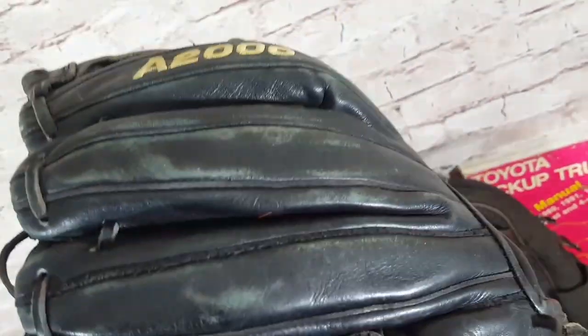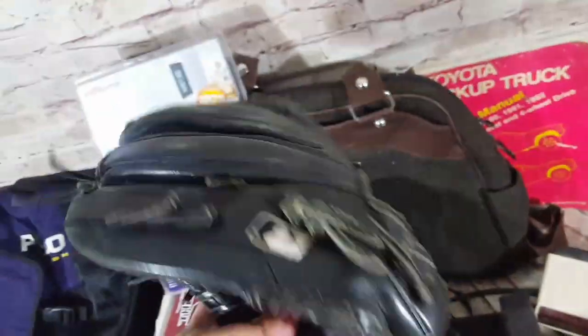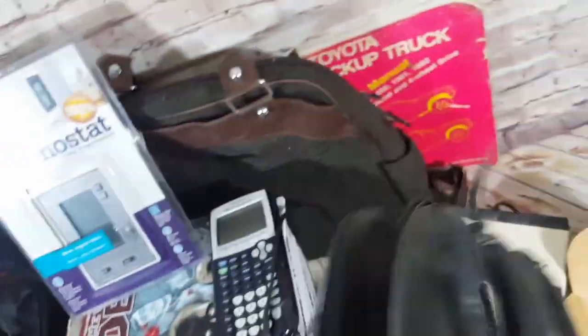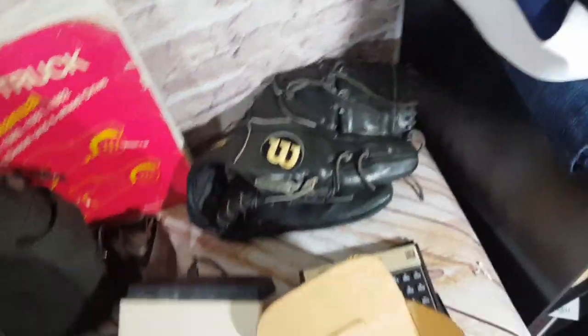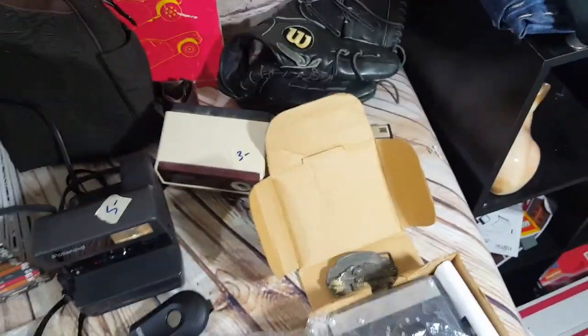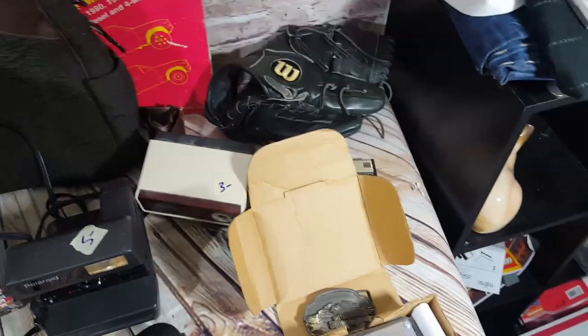Really good shape. A little bit of wear right there, you can kind of see. I'd probably say it's like a 6 out of 10, 7 out of 10. Pretty good. Probably 7. Worn in enough where someone's going to want it. Paid $50 though. That should be a $120 sale. I paid up for it, but it should be super easy to sell. I like selling good quality gloves like that.